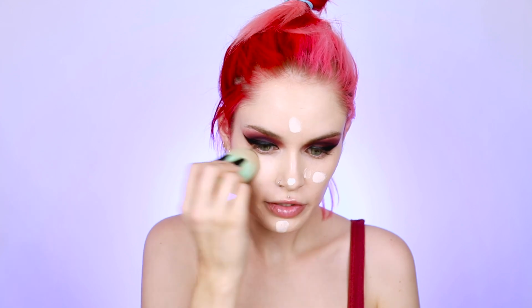So just to brighten it up a little bit, I'm going to add Cloud from my Too Faced Born This Way and blend it out. For concealer, I'm going to be using my MAC Studio Fix 24-Hour Concealer. This is in the shade NW22. I actually love the way this concealer blends out over this foundation.